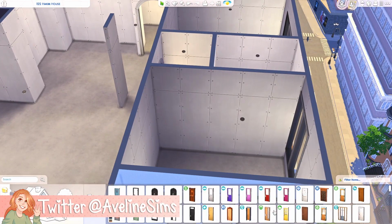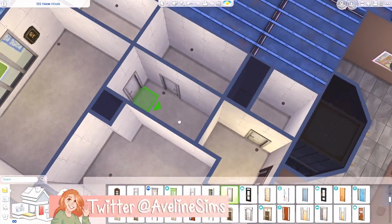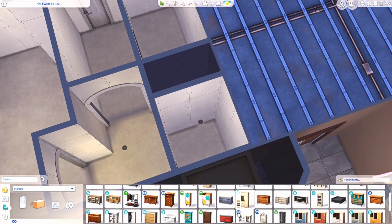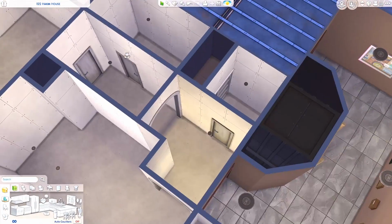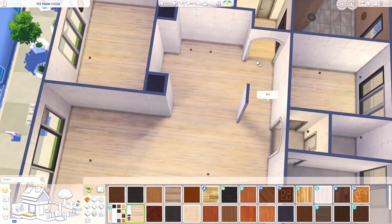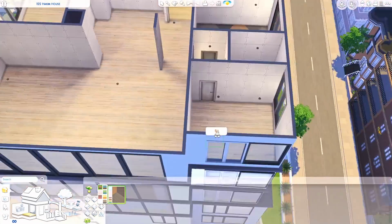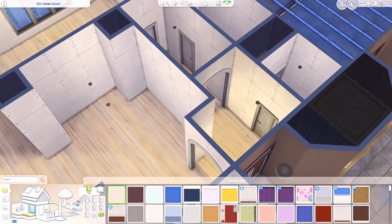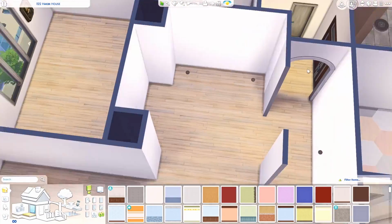So today we are decorating another apartment, and this one is probably one of my favorite ones. I love this layout for this apartment. I feel like it's very natural and realistic because you have all the common rooms where all the big windows are. This is the floor plan that I often stick to for this apartment. I just feel like it has a nice flow and it makes sense.